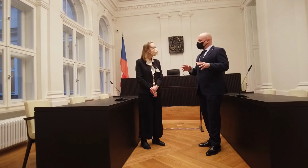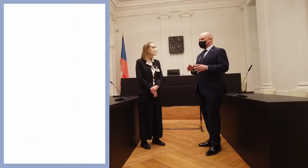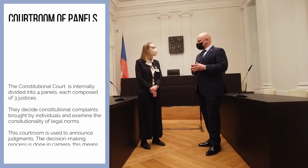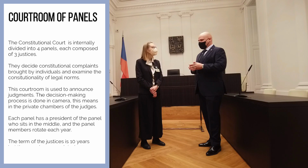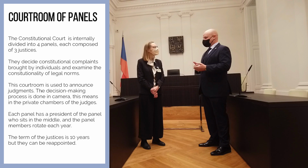This courtroom is called courtroom for panels, because the Constitutional Court is internally divided into 4 panels. The panels are composed of 3 justices, and these panels are deciding on constitutional complaints of the individuals. And in particular, this courtroom is used for the hearing and for announcing the judgments of the court to the audience. To be honest with you and with all the spectators, the decision-making process is taken in camera usually. This room is used for announcing the judgment in the vast majority of all the cases.